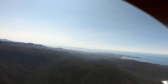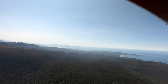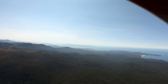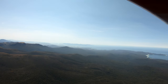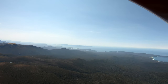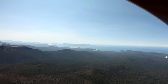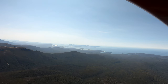In the very far distance, the land you can see is Bruny Island. Surprising how far you can actually see, because Bruny is somewhere of the order of 50 miles from where we are at the moment, a little bit less than 50 miles. But even on a slightly hazy day like today, you still get a fairly good view of what's going on around Tasmania.